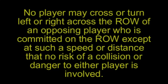The rule reads, no player may cross or turn left or right across the right of way of an opposing player who is committed on the right of way, except at such a speed or distance that no risk of a collision or danger to either player is involved. First, let us look at some examples of crossing. Most of these are self-explanatory.